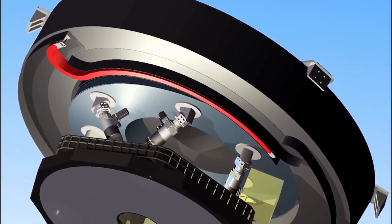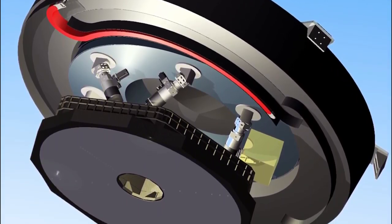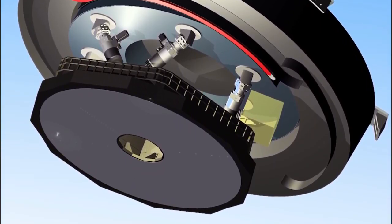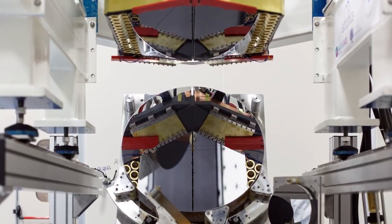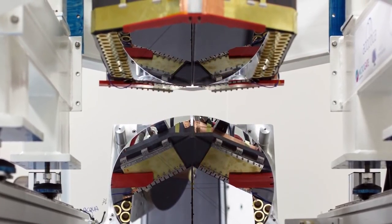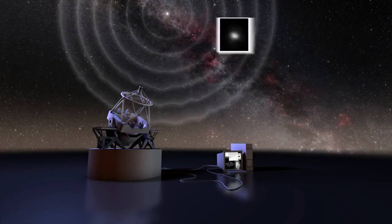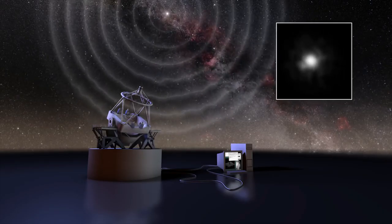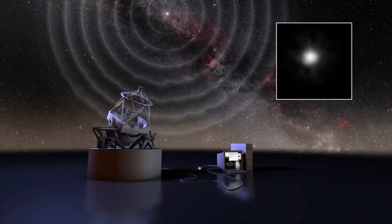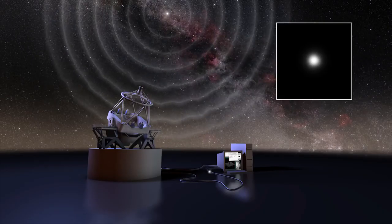The M4 mirror is particularly special. It's a very thin, flexible mirror that sits at the heart of the EELT's adaptive optics capability. Adaptive optics systems flex and bend the mirror by tiny amounts and with great precision to compensate for the blurring effect of the Earth's atmosphere. This will allow the EELT to produce images of celestial objects around 15 times sharper than the Hubble Space Telescope.